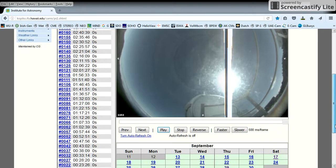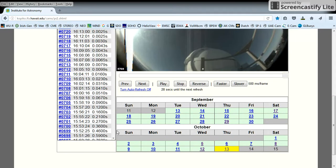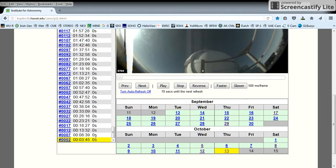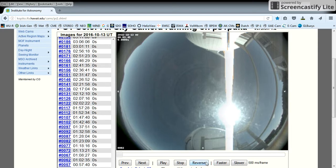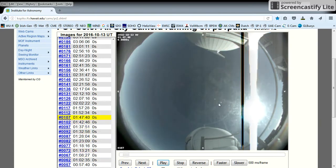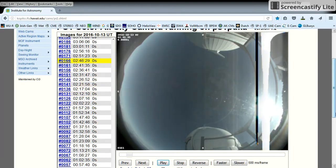Okay, let me go to the 13th. Click the 13th. And we'll run it down here to the start before we left off. Alright, so I'll put the yellow down there, and then we play it. Okay, that's where we left off at 12 o'clock midnight. Began on the 13th. And there's Venus and Saturn, right here. Saturn and Venus. Bar. And the second bar.